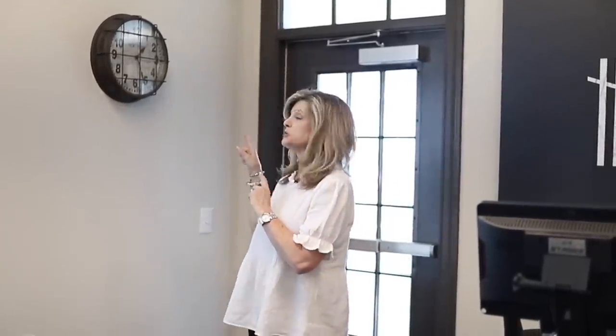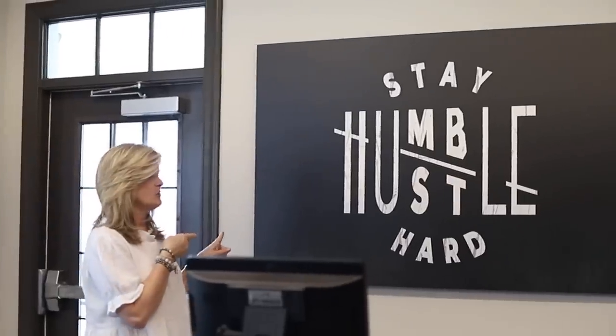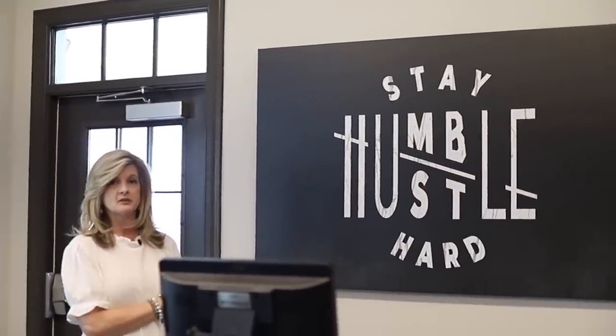So we're in the fitness room. I chose a really cool caged clock. Then over here, we've got a sign that will hopefully be motivating for everybody who's working out. This was a super fun project. I absolutely loved doing a different style.